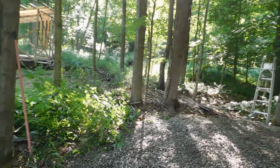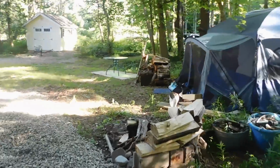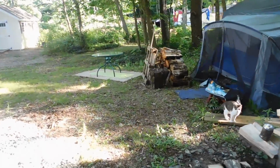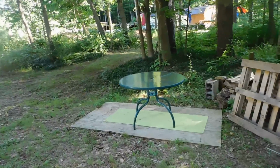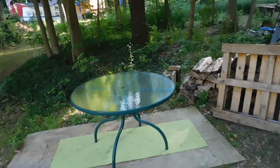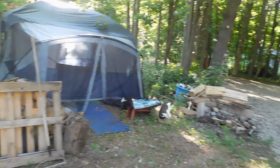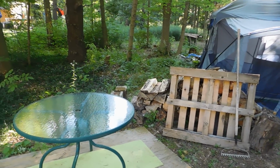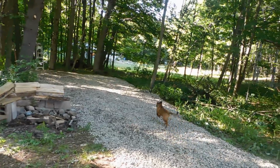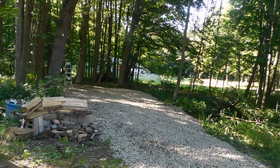Okay, so we're going to spread this out over this way. The other table that we got was this one here, and we got it for free. I mean, you can't go wrong. When they come up and they're hanging out, they'll have a table to use, which will be pretty cool. We'll have that sit over there. So that's what we were focusing on today, getting things squared away here at the homestead.